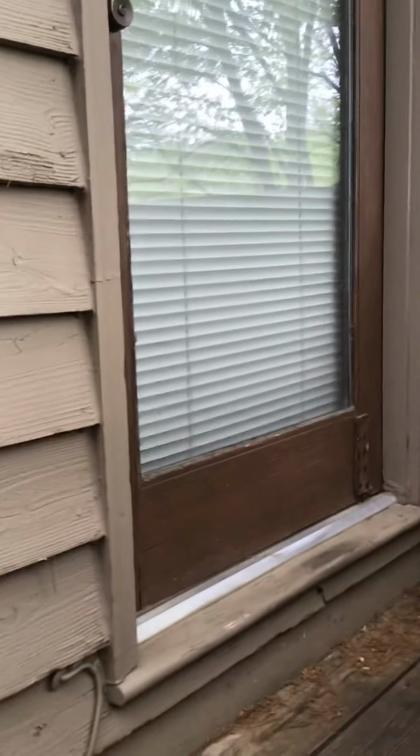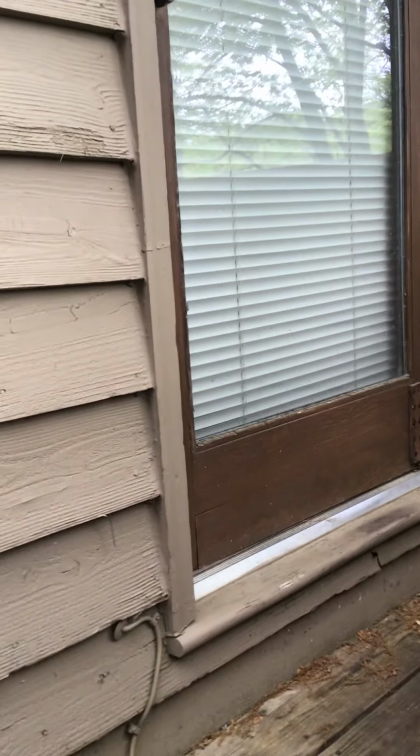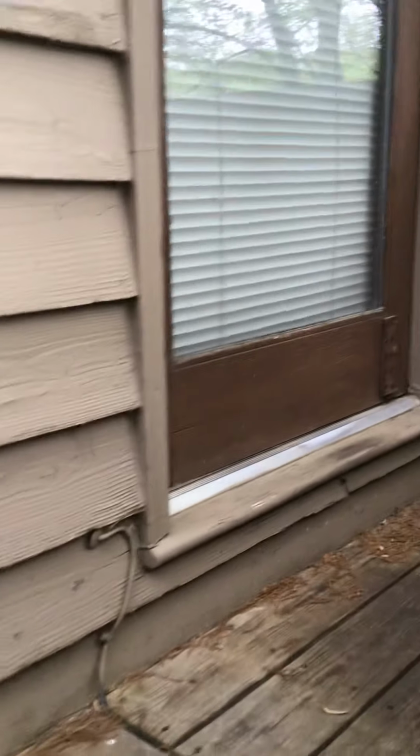The door itself, let the new buyer replace that door. It's been patched with a brace right there. We just repaint that door and you're good to go. So that's what we need to do on this one.